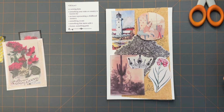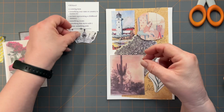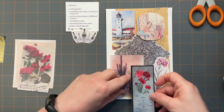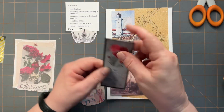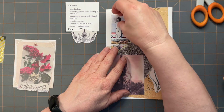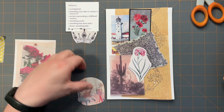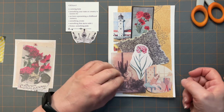Let's see. Take this out just for a minute. I still have this, and I love this. This is actually part of a menu, and that's got a pretty pink flower in it. Let's see. Tuck this in here. This down here, maybe. Turn this a little more this way. It doesn't have to be directly. My little girl down here. Oh, I don't think so.